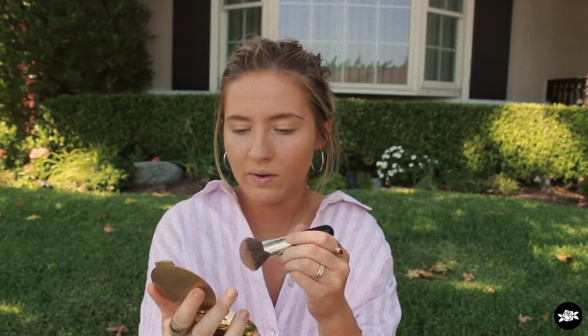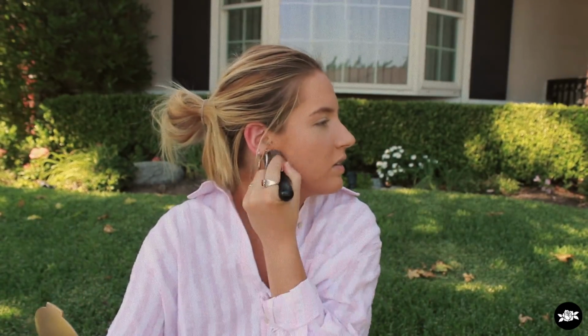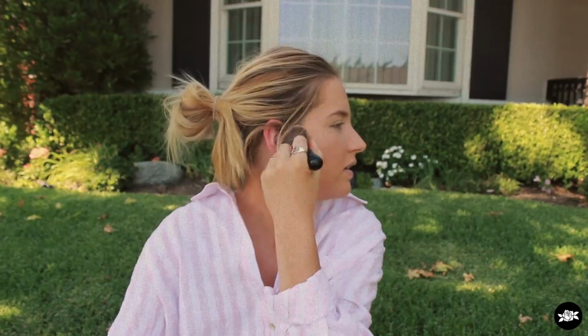So I use the Milani Even Touch Powder Foundation for all my powder always. I typically don't go too heavy on the powder. The reason that I use this is to add a little bit more coverage because it is a powder foundation. So I'd say that's pretty good. It's looking good, nice, and it blends out better. Yeah, that's good.